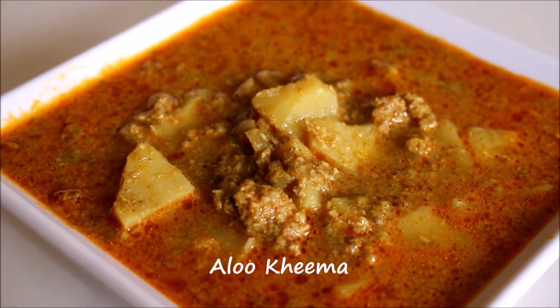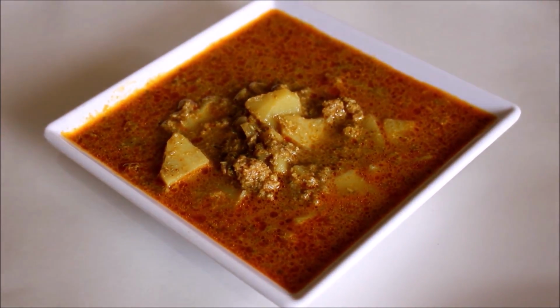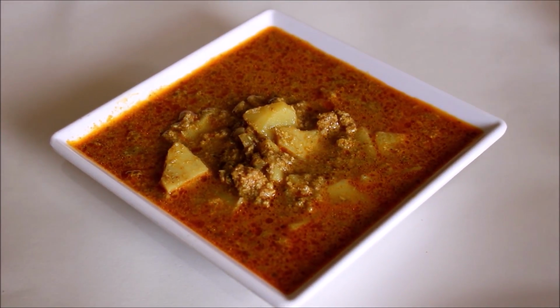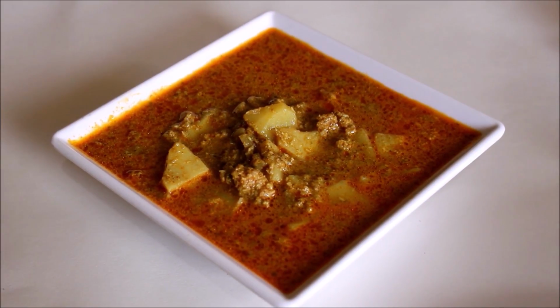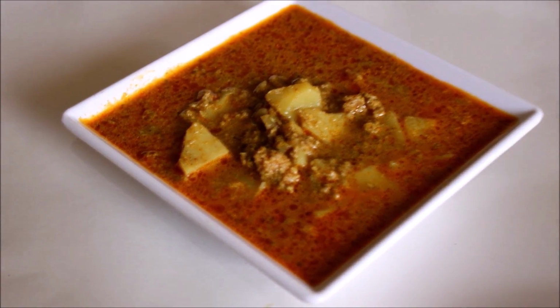Now I've gone ahead and shown you all the dishes that I purchased. Out of all these, I purchased the Mutton Phaal, Kheema Aloo, and the meatballs. I really like that.